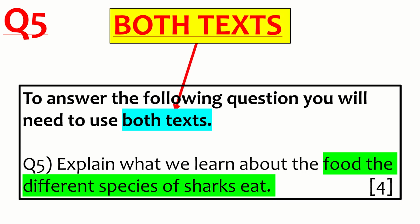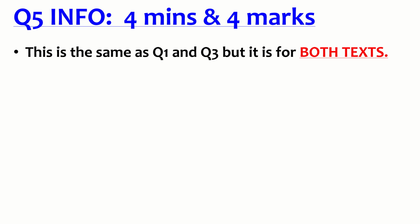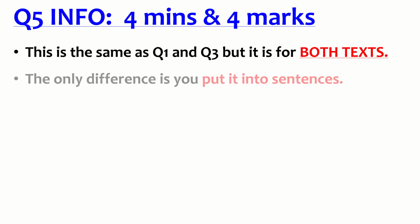Question 5 then. Okay, so it's comprehension. So it's just like question 1 and 3. The only difference is it's on both texts. So for example, this question here is explain what we learned about the food that different species of sharks eat. So if you had 2 extracts about sharks, find 2 quotes from each that tell you what they eat. Okay, so question 5, it's 4 minutes, around 4 marks. It's the same as question 1 and 3, but it's for both texts.